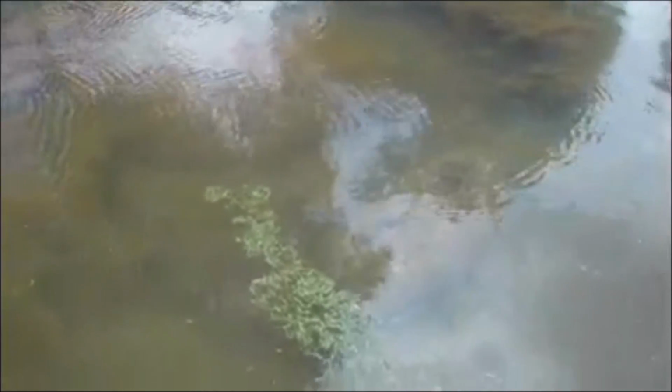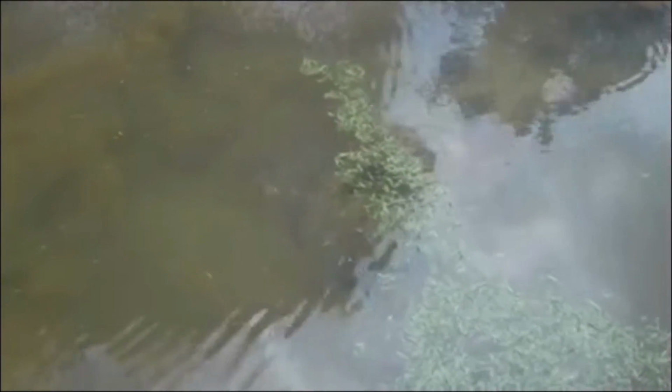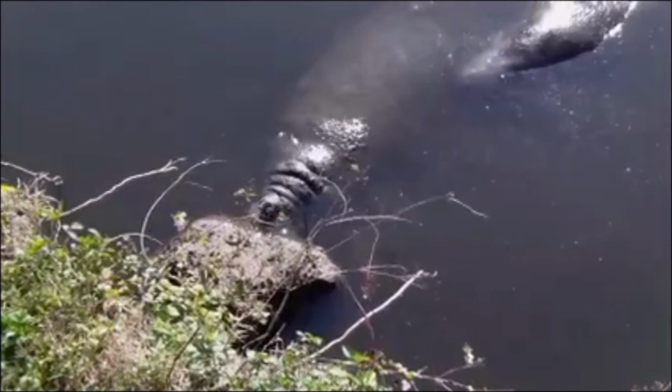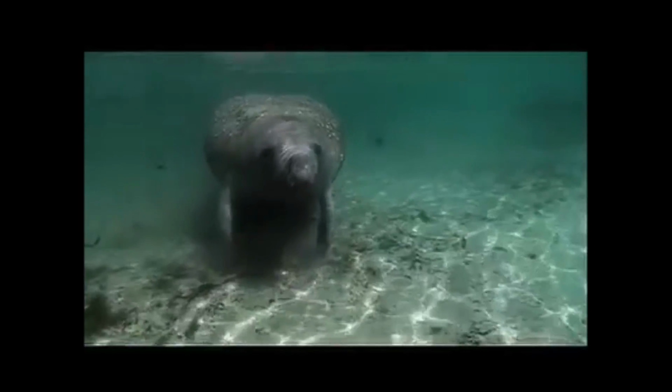The West Indian manatee is an aquatic mammal known to many as the sea cow. Its scientific name is the Trichechus manatus. They are commonly found in shallow, slow-moving rivers, saltwater bays, canals, and coastal areas. The manatee is a slow-moving animal that typically travels in groups of 2 to 6, referred to as aggregations.